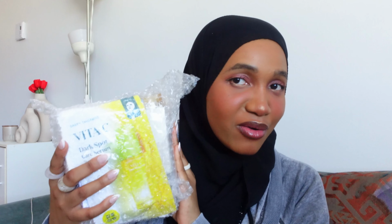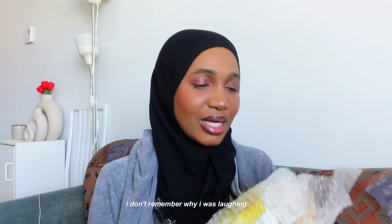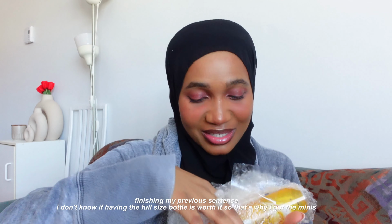Time to devour this. I can see that some products are opened. I think that's during the shipping because you can see here that this box is open. I mainly got minis of viral products just because I didn't want to commit to a full size bottle or full size jar of something that I'm not gonna like. So I don't know if it's worth it.